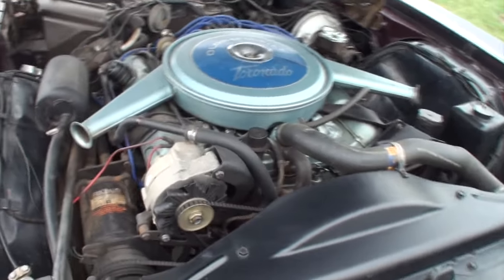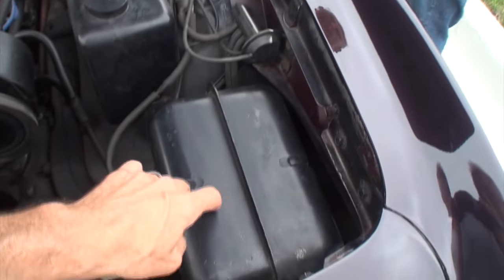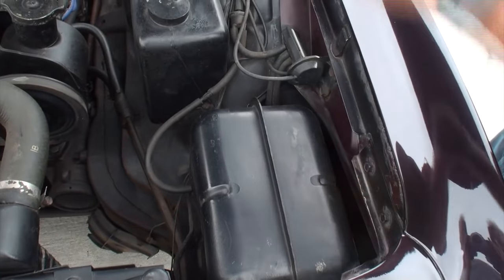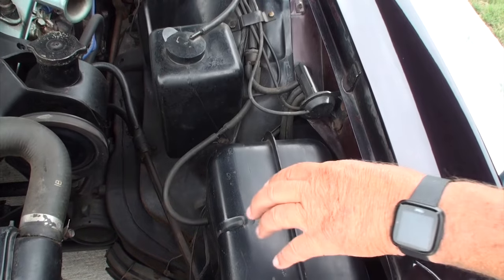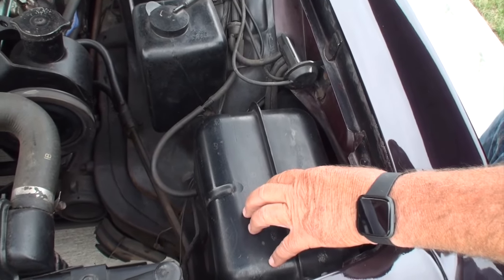Let's fire it up, shall we? What is this box right here? That's an air canister because everything, the headlights, the climate control, everything is vacuum actuated. Okay. So this is a vacuum canister to store vacuum so that things would work when the car isn't running or when you're low on vacuum idling. So it stores vacuum to operate all the controls. Got it.